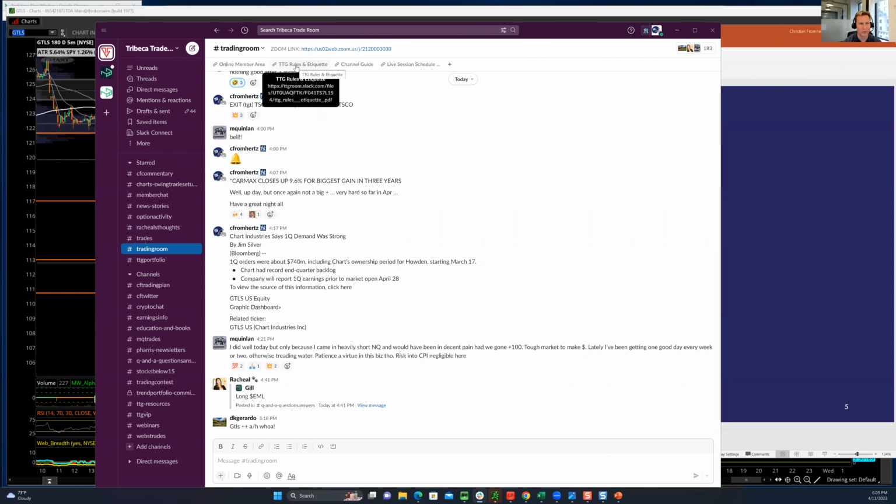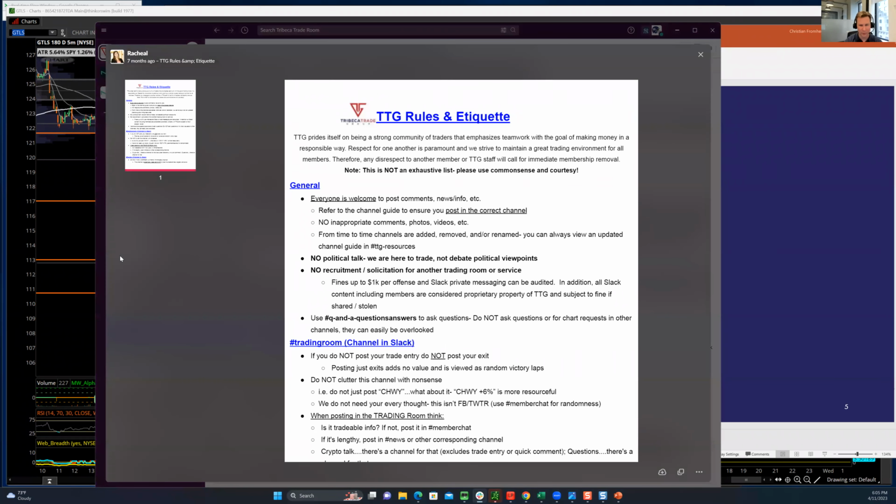Also, make sure that you read the TTG rules and etiquette, right? These things are very important. There's no political talk, and there's a whole bunch of other things. Generally the rules are that you have to post your trade entry and exit. I'm not going to get mad at you if you made a really good trade and you forgot to post the entry, that's fine. We want to see different trades in the room and so forth. But if you're consistently trading, please try to post the entry as well, right? Because that makes the whole experience better for all the traders in the room. Of course, you can't recruit or solicit other traders for other rooms, so there's no talking about other trading rooms, and that's just general respect, right? But I think everybody knows that. Please read through all the rules and etiquette.